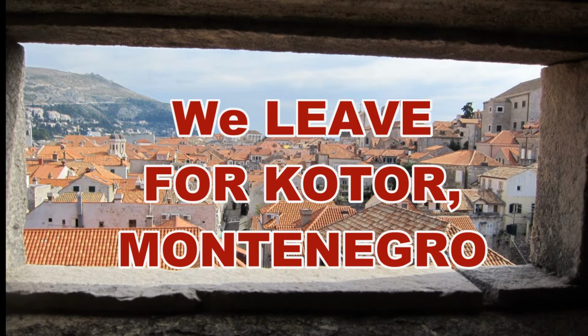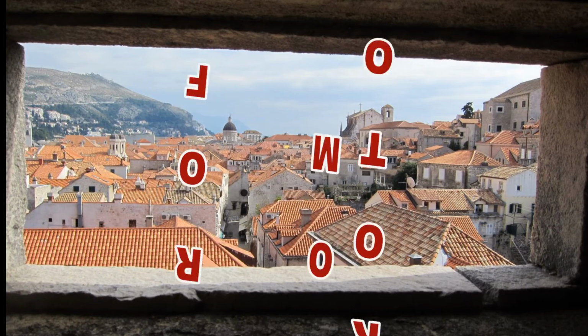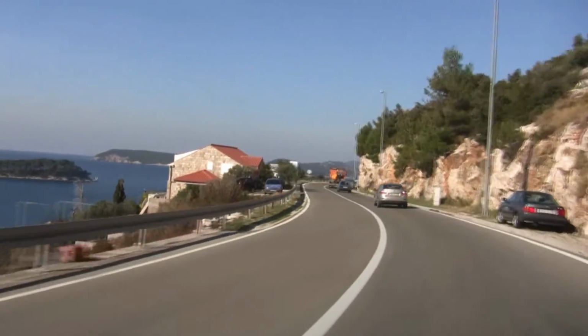As much as we enjoyed our visit to Dubrovnik, it was time to move on to Kotor, Montenegro.